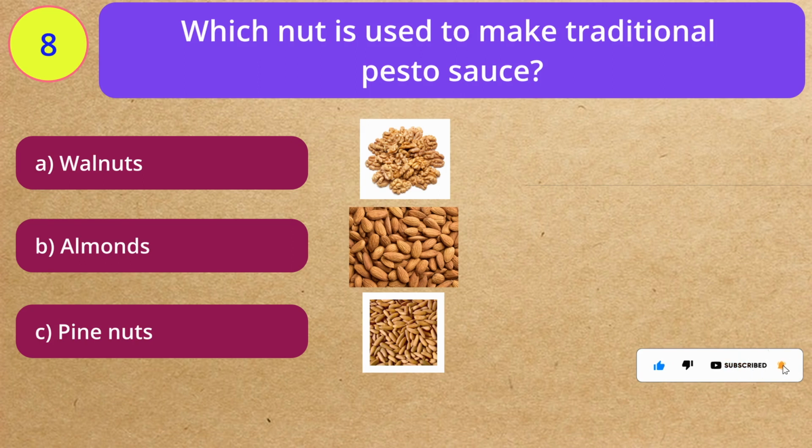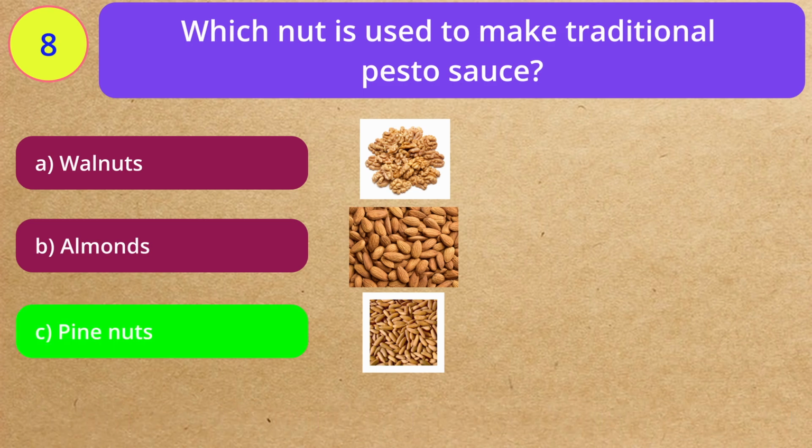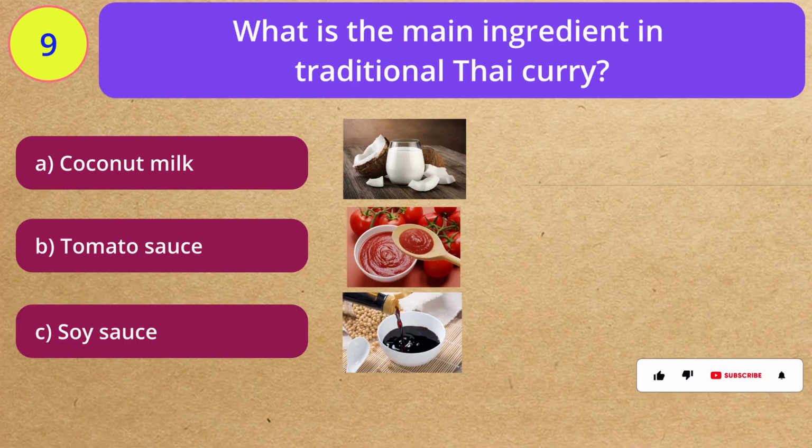A. Walnuts. B. Almonds. C. Pine nuts. C. Pine nuts. What is the main ingredient in traditional Thai curry?